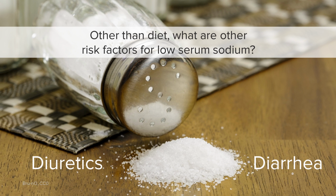We've got the double Ds. Diuretics mess with sodium, right? They tell your body to get rid of sodium so you'll get rid of lots of water. That's why diuretics can also lead to low serum sodium. Diarrhea messes with all your electrolytes. You can also end up with low sodium.